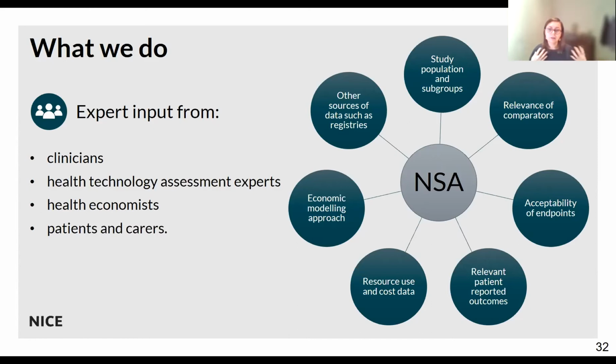There are a range of questions and issues that companies bring to us that we can advise on. Key questions tend to be focusing on to what extent the study population, as it will be defined by the clinical trial, will be representative of patients in the NHS, whether there might be any clinically relevant subgroups that need consideration and that NICE might be interested in seeing as part of an appraisal. But we also can advise on the relevance and what the likely relevant comparators for your technology might be, acceptability of endpoints used in your clinical trial, and a range of other issues we can provide input on. Next slide, please.